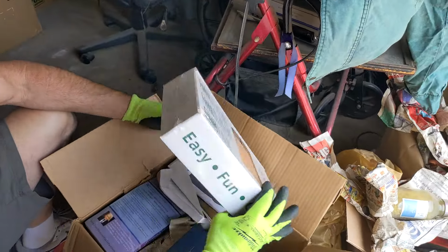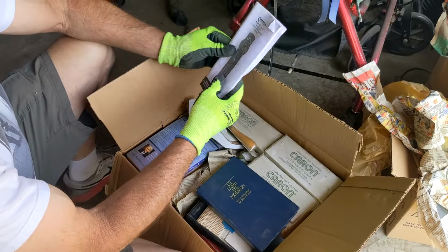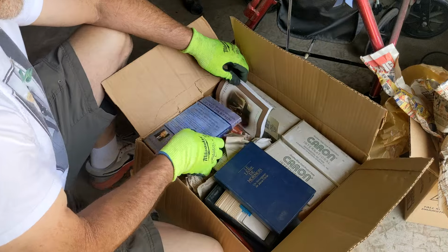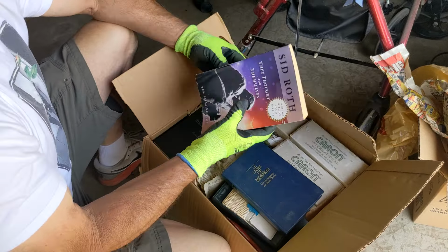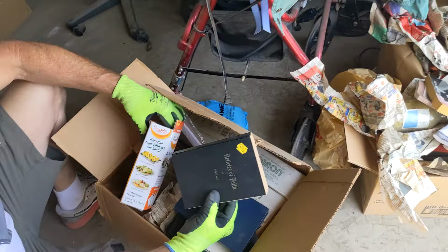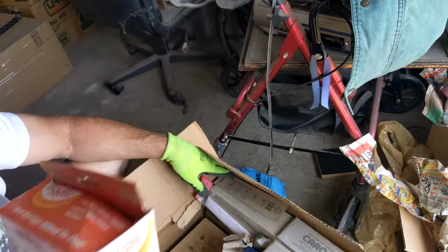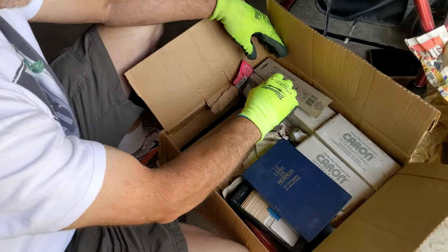Latch hook kit. Brand new. All right, so we've got a crafter. Mm-hmm. Kept the control, the manual for the remote. Books. Very religious person. Looks like it, yep. Book of Mormon, Book of Everything. Looks like they were looking into everything. I totally want to try that. Eggies. Take a picture of that.